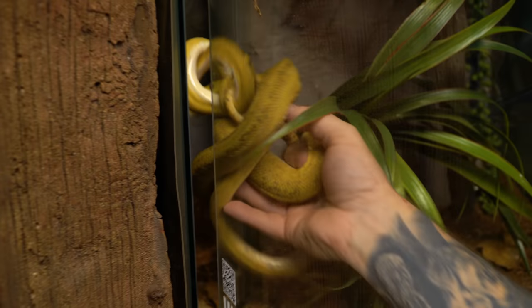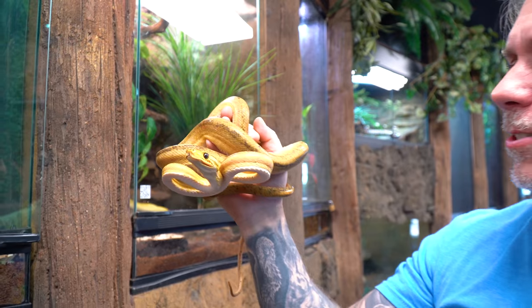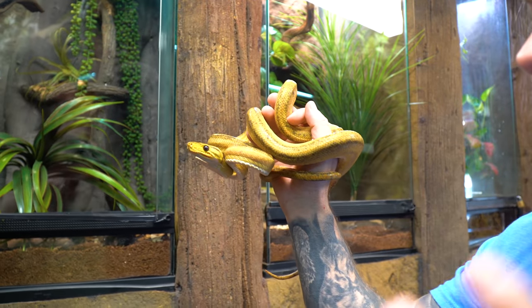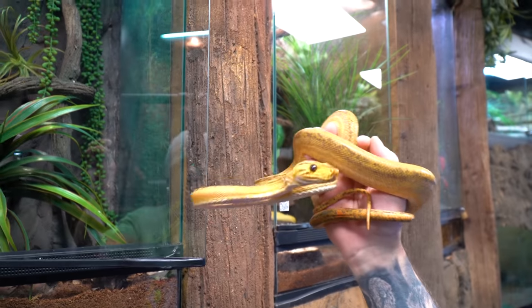My tiger, Amazon tree boa. Beautiful snake right there. What are you doing, buddy? Whoa, look at that little monkey right there. And that's the thing, this guy's a little pistol. There's no doubt about it. You gotta be on the defensive at all times with this guy because he'll come out and he'll get you every time. But what a beautiful snake. Absolutely a great display snake. But listen, we don't take this out for people because obviously things wouldn't end well.